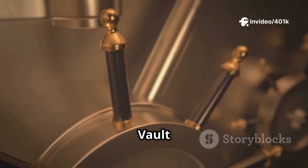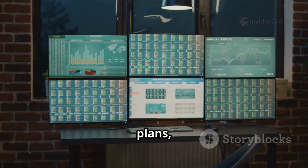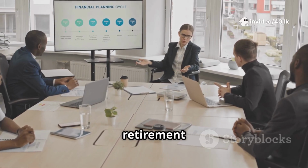Unlocking the 401k vault: what really happens when you take the money out. Welcome back to our ongoing series on 401k plans, where we take a detailed yet human approach to the processes and decisions that shape an employee's retirement future.